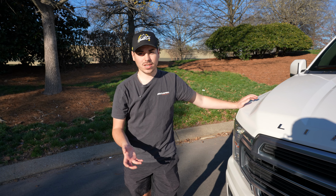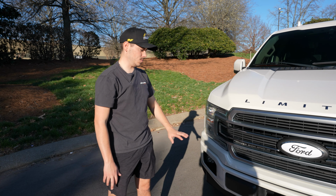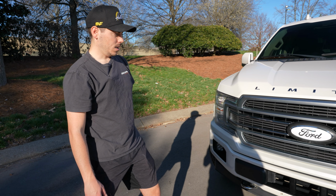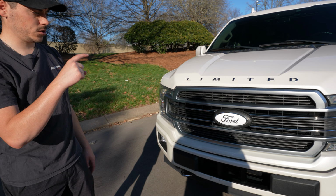It should look way better once that's done. Truthfully, I just don't have the money to spend on that right now. So I do want to get it done, but this is still protecting it. It just looks bad. So I'll do that eventually. I also did the white Ford badge up here, and I matched it in the rear of the truck, which I'll show you.